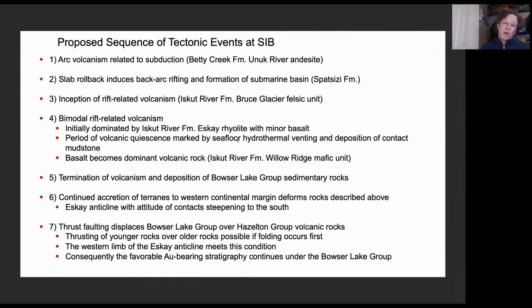So I have to think about the proposed tectonic events at SIB, because this was a big critique from some of the older geologists who had worked up there previously, that you can't have a thrust fault that's displacing older rocks over younger rocks. That just isn't the way thrust faults work. I guess, if you're thinking about things in a geology 101 style of thing, in undeformed rocks, that is correct. However, we are dealing with deformed rocks.